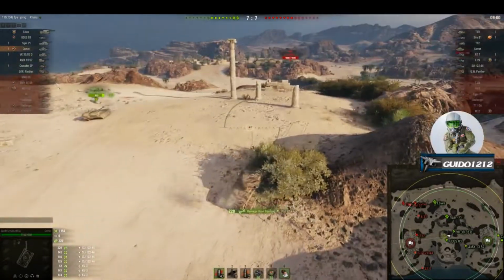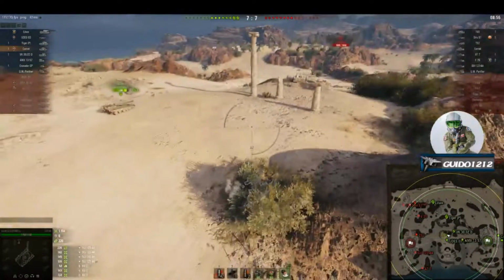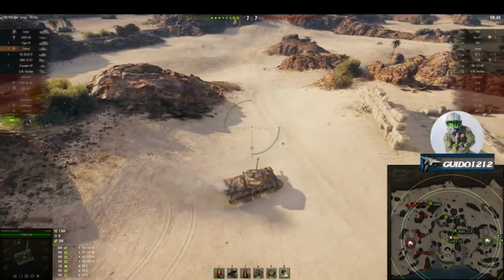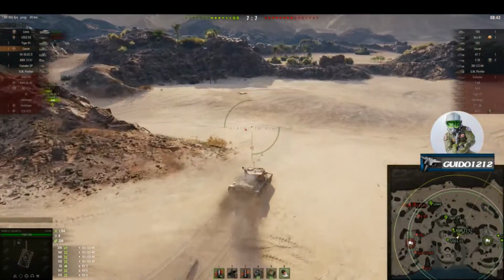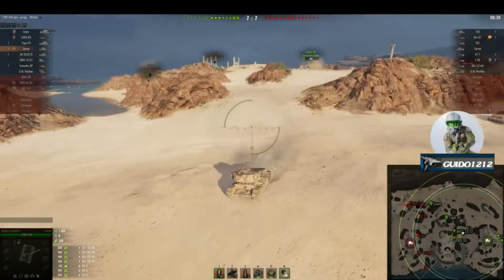Being a little bit cautious. There's still plenty of guns back there if I show myself. And the Udez drives up and just dies. If I am not careful and I just go raging in there, I'm going to end up dead. So I'm going to take the long way around here.